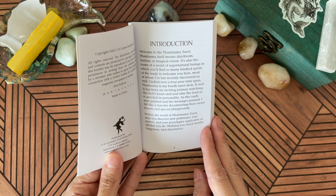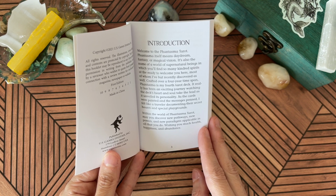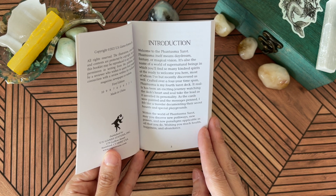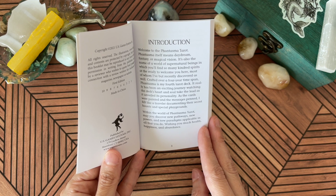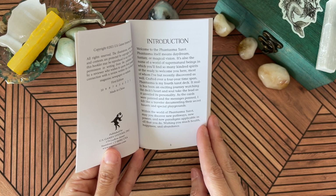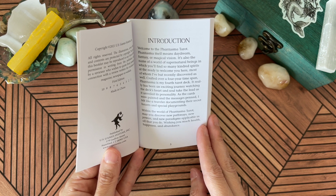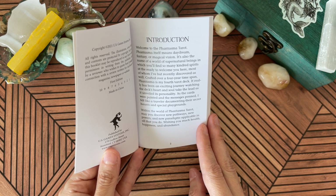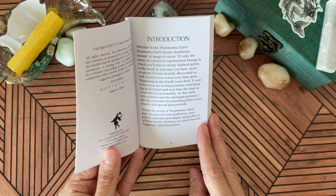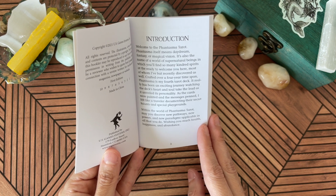Crafted over a 4-year span of time, Phantasma is my 4th tarot deck. It really has been an exciting journey watching the deck's heart and soul take the lead as it unveiled its personality. As the cards were painted and the messages penned, I felt like a traveler documenting their secret haunts and special playgrounds. Within the world of Phantasma Tarot, may you discover new pathways, new powers, and new paradigms applicable in all that you do. Wishing you much health, happiness, and abundance.